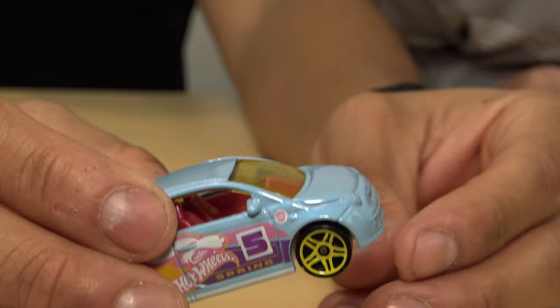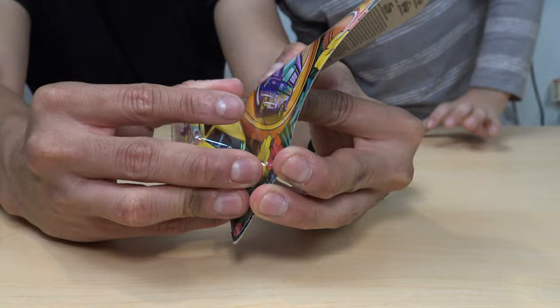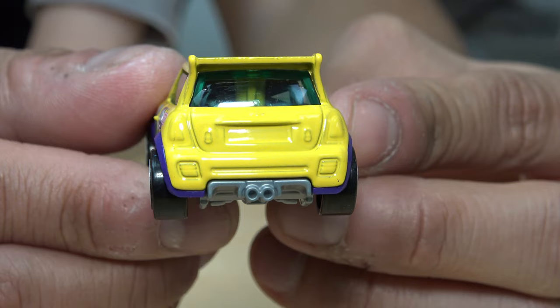Who's next? We have one more for the spring collection. Yeah, we got one more for the spring collection. Mini Cooper, everybody. Mini Cooper, look at that. They call it Mini Cooper because it's mini, with the number 8. It's so mini. Let's open this Mini Cooper. And here it is. It looks cute. You can see the spoiler, guys. That looks really fast. That spoiler right there on the back with the exhaust. Look at the exhaust.